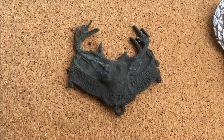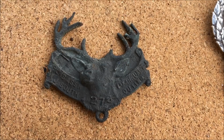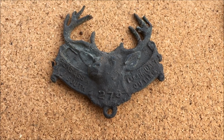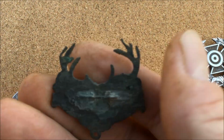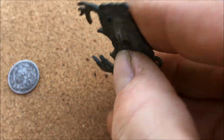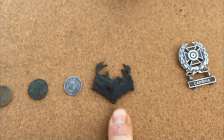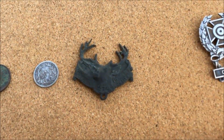The Elk Lodge pin, which is really cool. It says Elks Association, New Jersey South, 278, which I guess was the lodge number. And then something over there. I can't quite make that out. Unity something or other. It was a pin. You can see on the back where the pin broke off. Super cool. I couldn't find any information about that particular lodge number, but that was a really good find. Like I said, it looked like it was just lead slag in the ground, so I'm really glad I didn't just discard it.